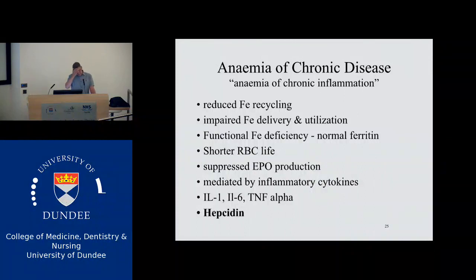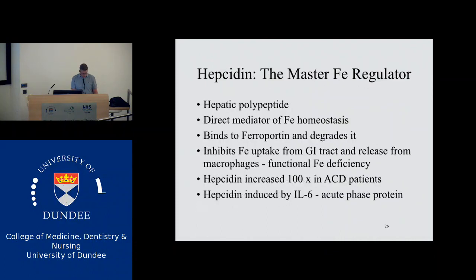The anemia of chronic disease or chronic inflammation, which I mentioned earlier on, is related to a problem of iron homeostasis and iron recycling. So these patients have normal ferritin, typically with a shorter red cell life, and they have reduced secretion of EPO. And it's mediated by the inflammatory cytokines, interleukins and TNF. And the key hormone polypeptide is hepcidin, which you probably know about, which is secreted from the liver. And it's key in iron homeostasis.